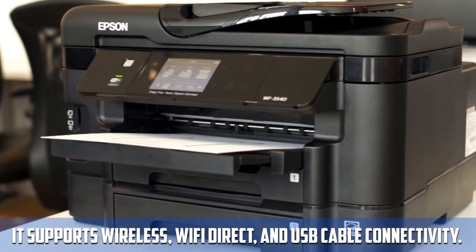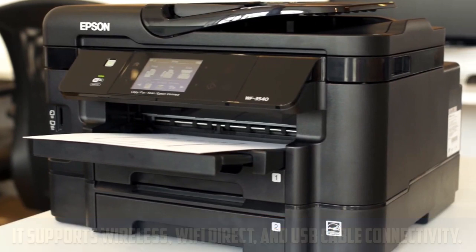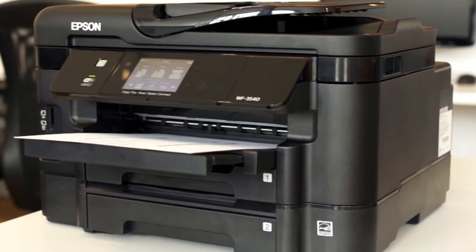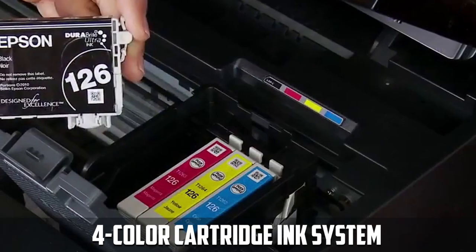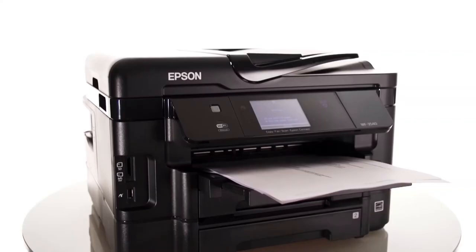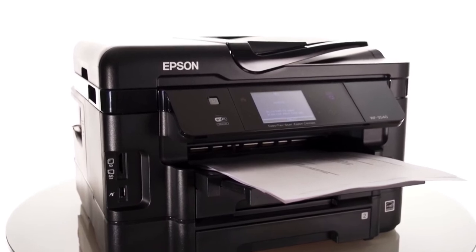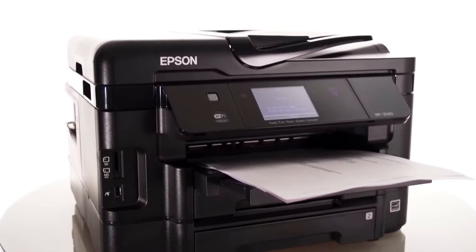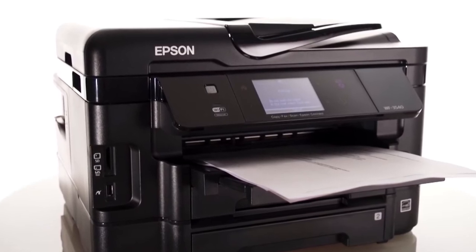Moreover, it supports wireless, Wi-Fi Direct, and USB cable connectivity, along with Google Cloud Print and AirPrint, to print directly from your device, tablet, desktop, or laptop. It has a four-color cartridge ink system. Your answer to which printer is best for printing books would be Epson Workforce WF3540 because it has a high paper capacity of 500 pages. Therefore, you can print a large number of papers without having to refill the feeder again and again.